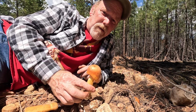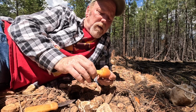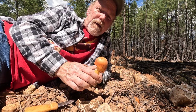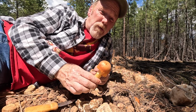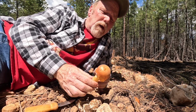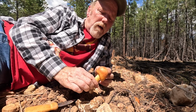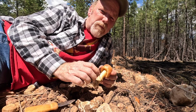Basically, any Amanita mushroom should be avoided unless you're 100% sure what it is. But that being said, this is a delicious edible mushroom. Now, this mushroom can be eaten raw, which is how I'm going to use it, but it can be cooked. But I like it raw because it has a nice, delicate flavor, and it has a very crisp texture, and it's perfect for that.